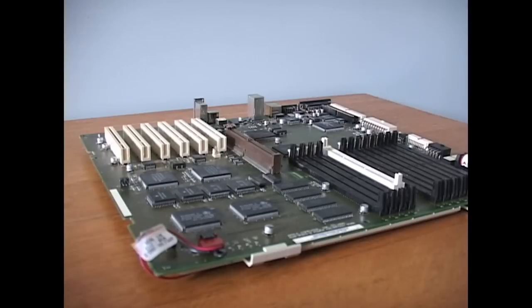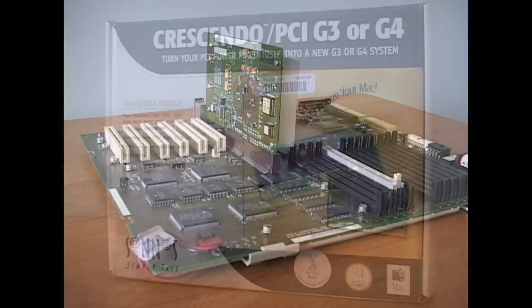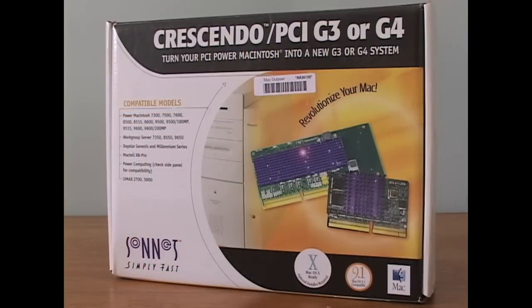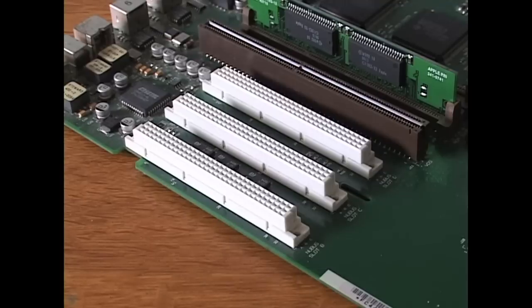For the first time, the CPU was not on the motherboard, it was on a daughter card that plugged into the motherboard. This made processor replacement and upgrades much easier. In fact, years later you could upgrade with a G3 or G4 card from third-party companies, making the 9500 the oldest Mac that could run OS X. Yeah, that doesn't count.